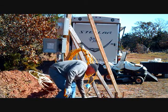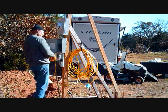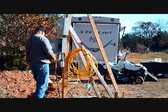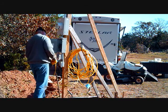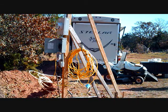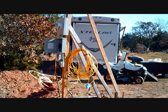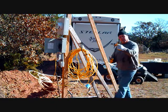What's that? Set that down right there. A lot of ladybugs up in there. Well, I need to get some needle nose, my needle nose, my wire clippers.